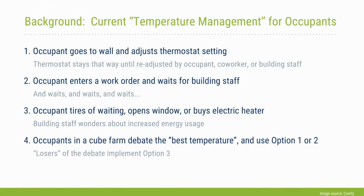Current temperature management from an occupant's perspective kind of follows these 4 steps. If there are still thermostats on the wall, if the occupant's too hot or too cold, they can get up, they can adjust the thermostat, until that gets readjusted by another coworker or a building staff. Most thermostats on the walls are not accessible by an occupant. In that case, the occupant, if they're too hot or too cold, they have to enter a work order. They wait for the building staff. They wait until a lot of times step number 3 comes involved.